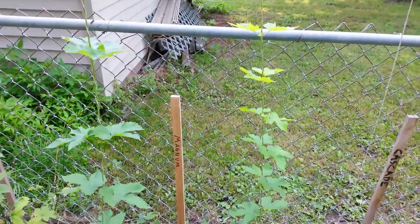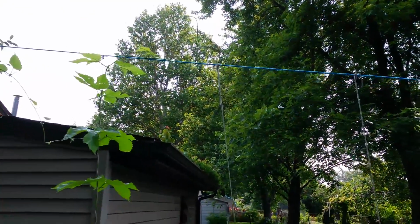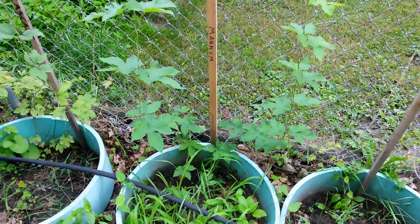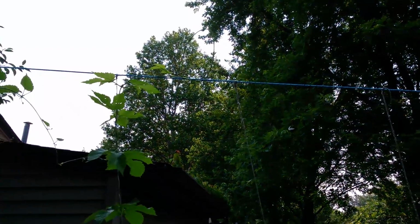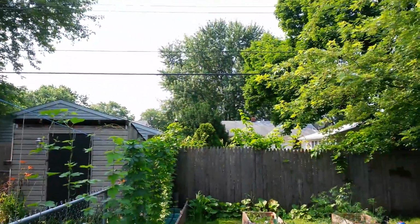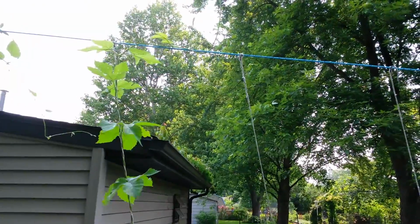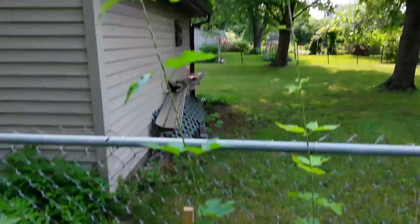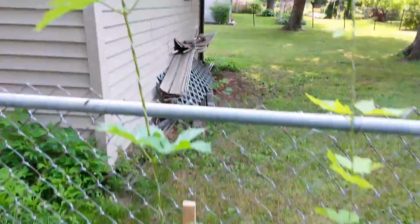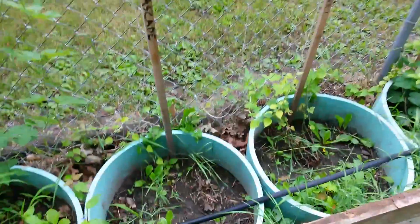Next we have a Magnum that I put in from fresh rhizome this spring, and it's doing quite well. At least one vine topping what used to be the 8-foot line. As you can see, the line's considerably sagging. Next year we're not only extending these posts, but I think we'll also be using a cable instead of this paracord, because it sags quite a bit. It's going along and budding out just a touch.